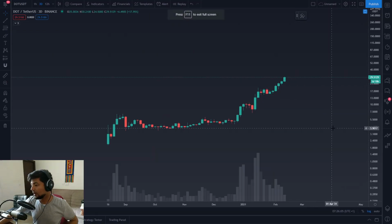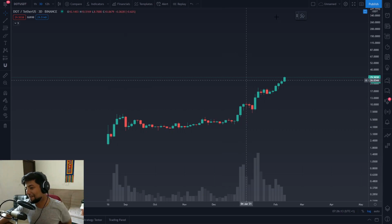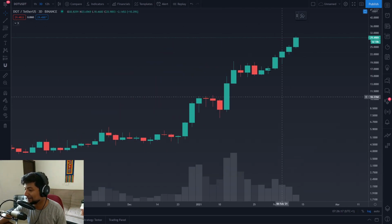Okay, traders. Polkadot for you guys today. Breakout plus continuation. Who does not like to see that? Like, who does not appreciate that as well? I mean, isn't that something which everybody loves looking at?